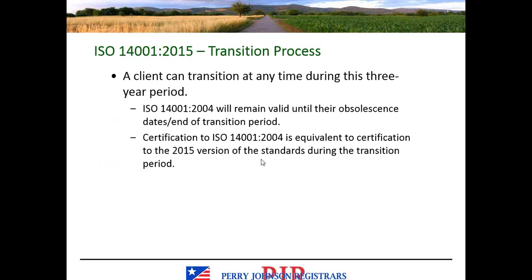For the transition process, a client can transition at any time during this 3-year period. The 2004 version is equivalent to the 2015 version during this time period. Typically, to save on costs, it's easiest to transition at your recertification audit, because during a recertification audit we're already going to be auditing all requirements of the standard. So there really isn't any additional time needed during that transition audit.